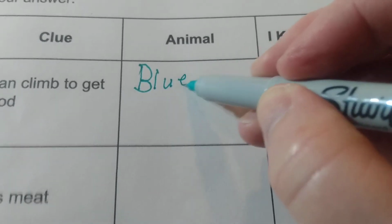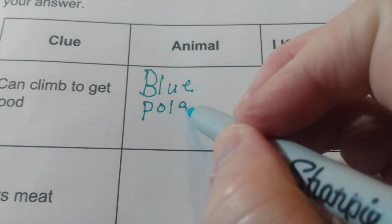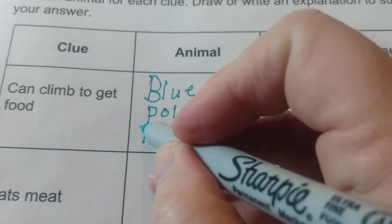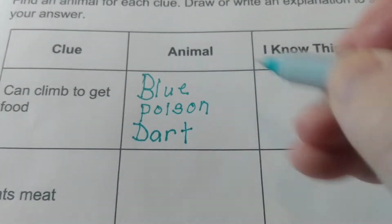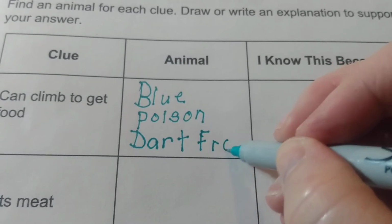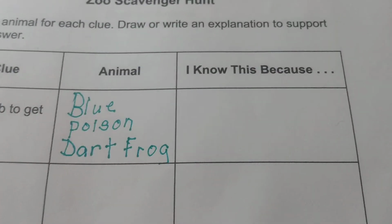Blue poison dart frog. Ooh, it's kind of messy when you have to hold the camera too. Okay, I don't know why it got dark like that.